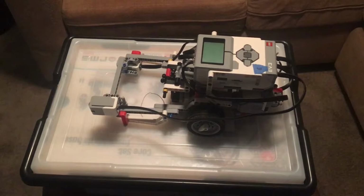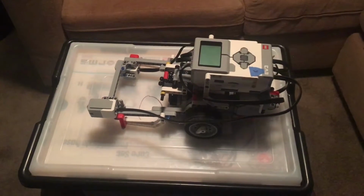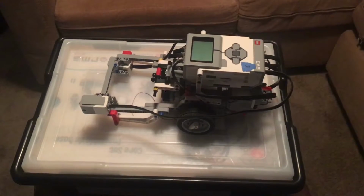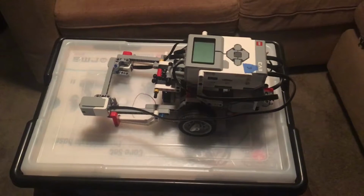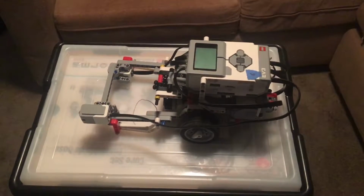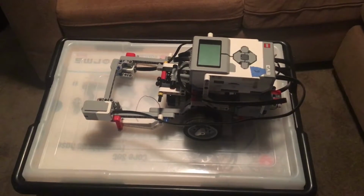So the objective of today's lab is to have our robot autonomously arrange different types of Valentine's Day candy into their own separate piles. This would be done using the robot's touch and color sensors, which will be used to interact and navigate through its environment. Now let's go in for a closer look.